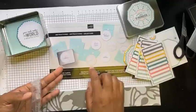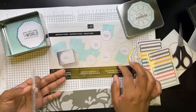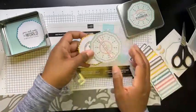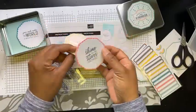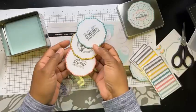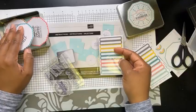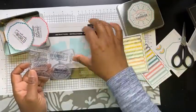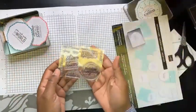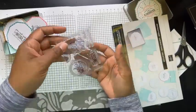So you're gonna get, let's see here, 1, 2, 3, 4, 5, 6, 7, 8, looks like 8 of these little coaster things, and they're all different, right? Well, not all different. Some of them are duplicates, but here's some that you can see. And then you're going to get all these little stickers that you can stamp on. And let me show you the stamp set, because the stamp set is really a winner.